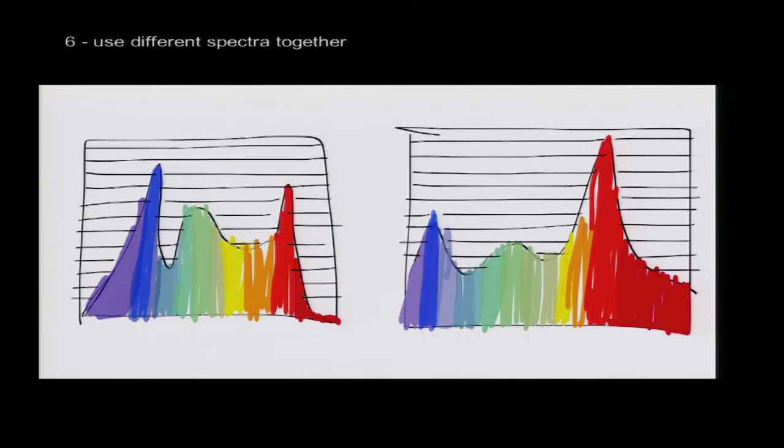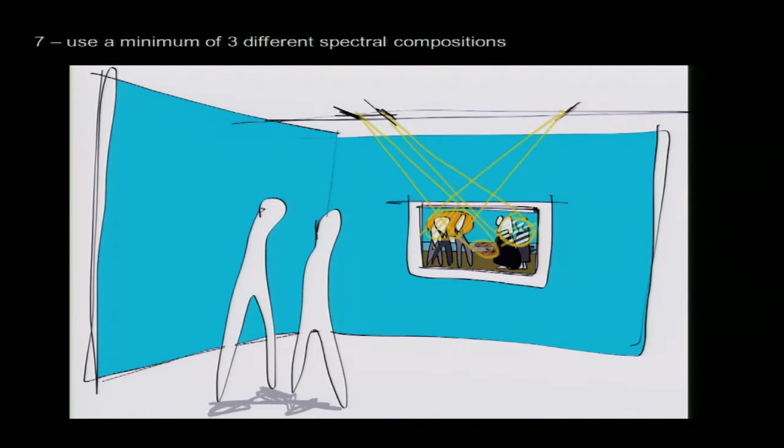Using different spectra together, as I told you before, I can draw the spectra that I need for my paintings in a very easy way, and not using only one, but more than one. Use a minimum of three different spectral compositions, because it should be useful to underline this spectral composition to make an accent on part of the painting. Some details can come out better.